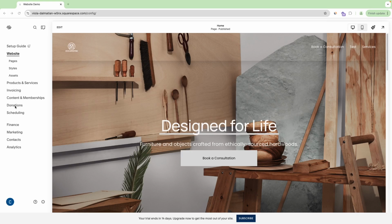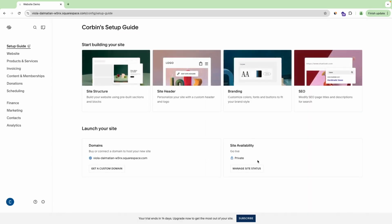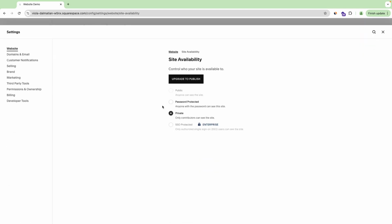Okay, so now our site is actually ready to publish. A very exciting step. In order to publish your website, we want to come over here to the setup guide, and you can see right now our site availability is private. We can go through and hit manage status here, and this is where we will need to upgrade in order to actually publish our website. We can continue to edit the website as much as we want, but as soon as we want to publish, this is where we need to actually upgrade.